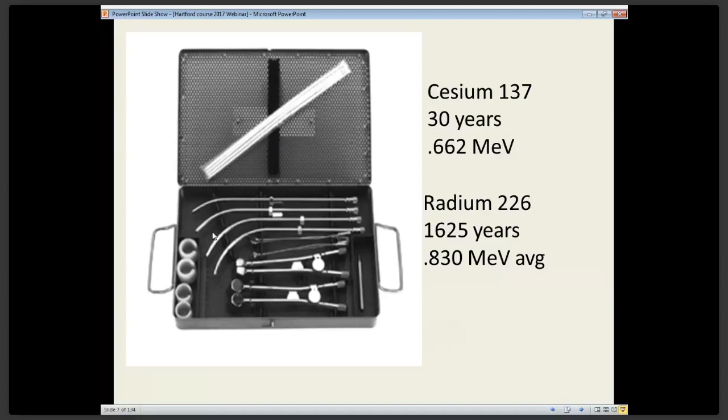It had too high an energy, really, for brachytherapy applications. But the other problem with radium is that these were sealed sources, and over time they would develop helium gas within the source itself, because radium is an alpha emitter. It decays to radon-222, gives off an alpha particle, which is two protons, two neutrons.